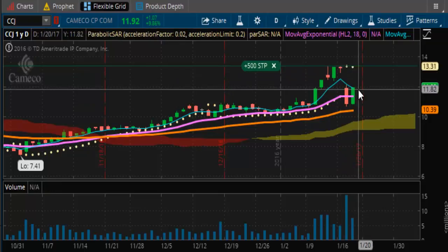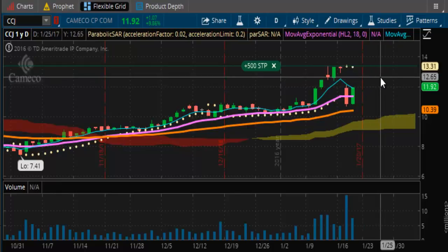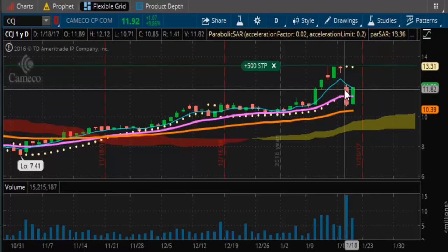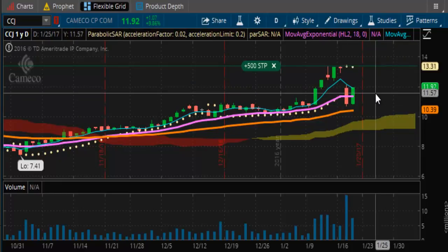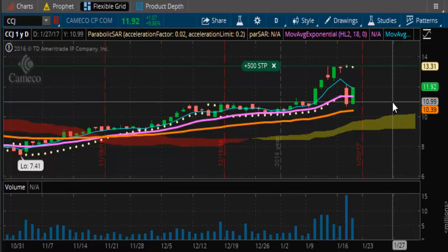I think that a close above the $13 level, a strong psychological resistance for these shares, will help push it to the $14 and $15 level from here. This one could really run and get away from you on the upside. Really not concerned about the downside because we have these support mechanisms here, a ramp, and the top side of this cloud.